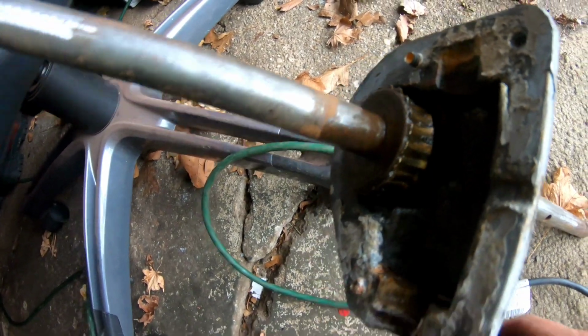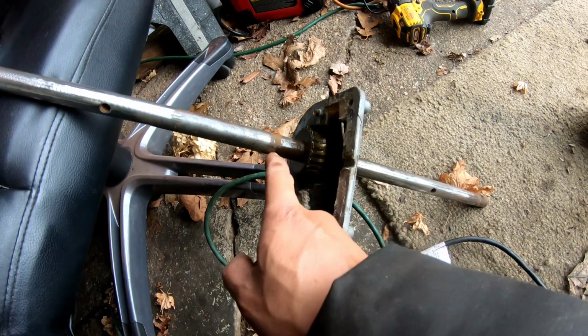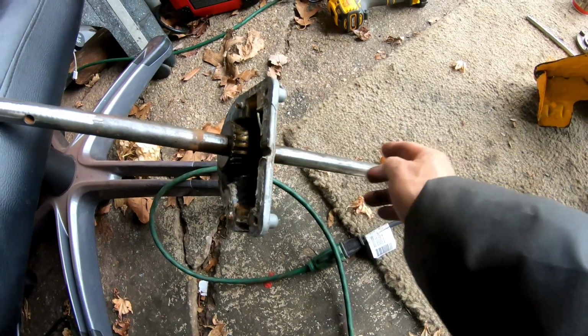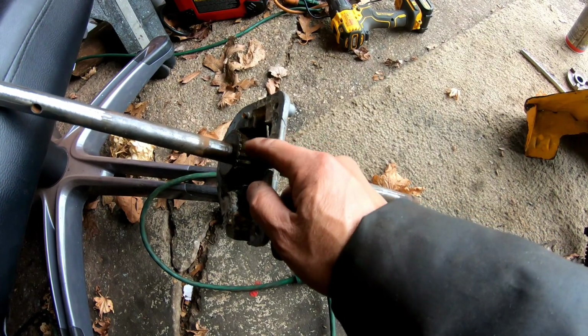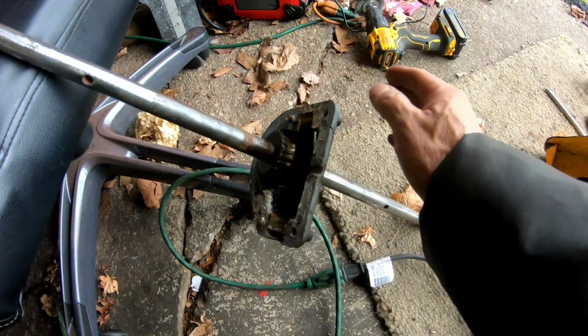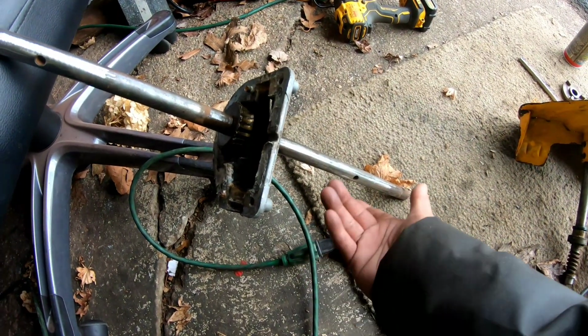It's all rounded. I believe there's a key in there in the keyway. And then you have to just bang it out one side or the other. But you can't bang it out unless you get this sandwich off. And I'm kind of scared to bang this because I've seen people break this. It's not that strong. You have to evenly bang it down, not one side. If you bang one side, this thing will crack. So I'm just kind of scared to do that.